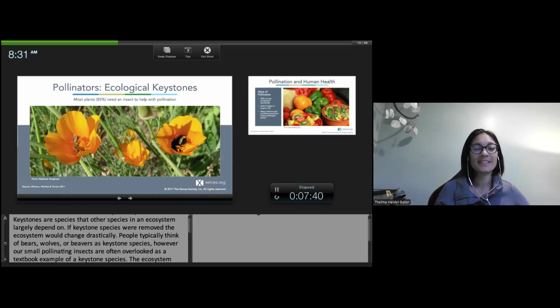And in the plant and insect world, most plants need an insect to help with pollination. So if you think about the other ways, could we have most plants if we didn't have pollinators? No. So you have to have the pollinators in order to have the plants. And it's a really, really intricate and really important relationship there. And so that's what makes pollinators a key group of organisms.